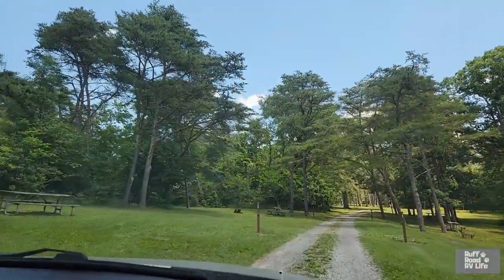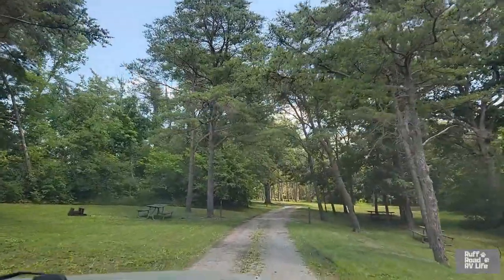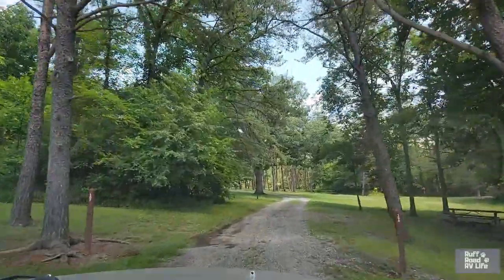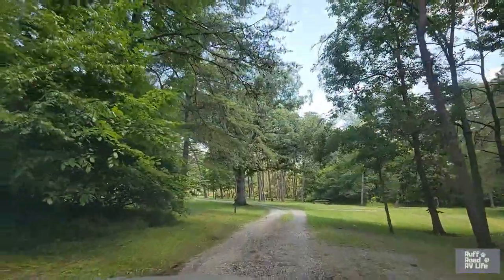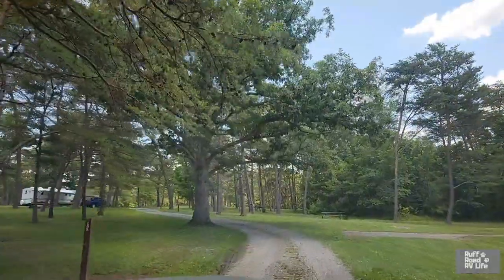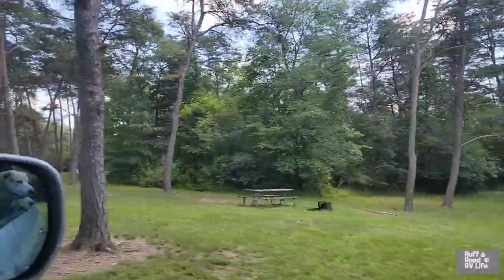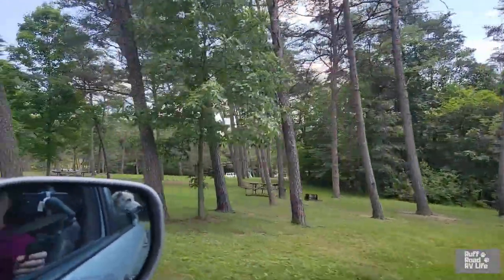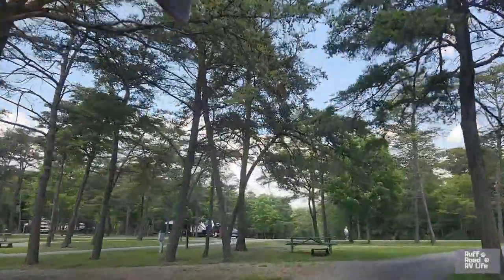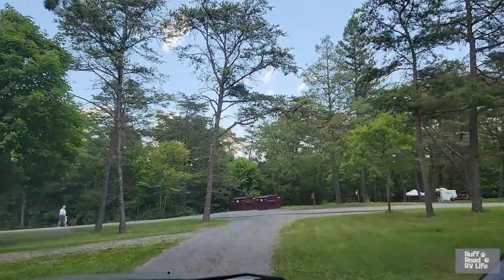So it's one of those loopy maps, and it's got the loops adjoined to other loops. So bear with us, we're trying to figure it out here. 154, there's 158, sites here. That's a nice grassy area. So there's some electric sites here we're just passing. They're kind of tucked up in there on the left.